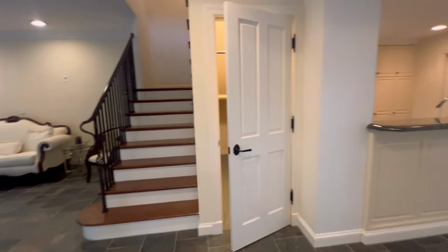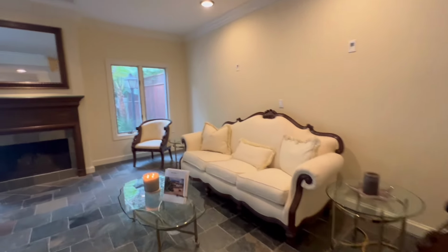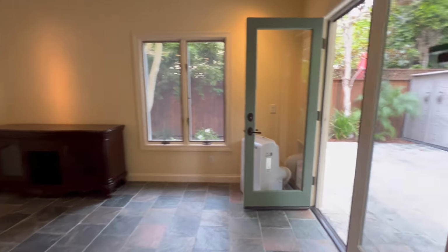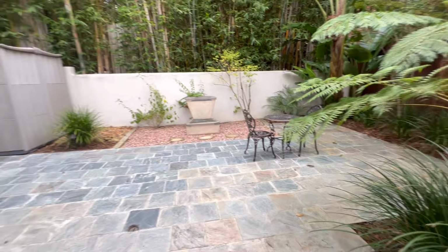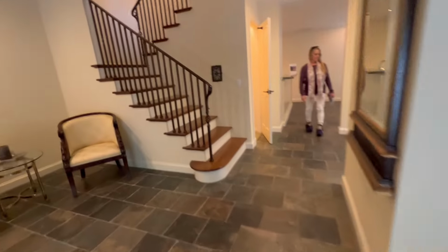So upon entering here, you've got a nice big coat closet straight ahead, and then this powder room, half bath here. The living room, that's good height in the ceilings, probably about 10 feet, some recessed lighting, fireplace, got some slate tile on the floor, and some French doors that lead out to the patio, which is pretty good size and pretty private with lots of mature growth around that shields you from most of the neighbors. So that's a really nice feature. Crown molding is pretty bold, big up there.